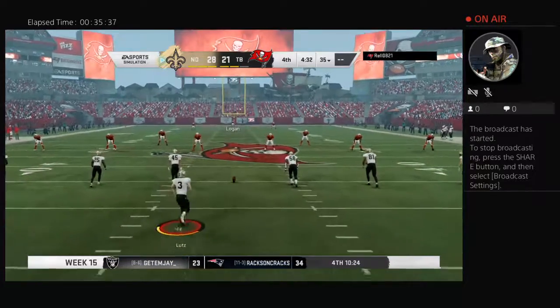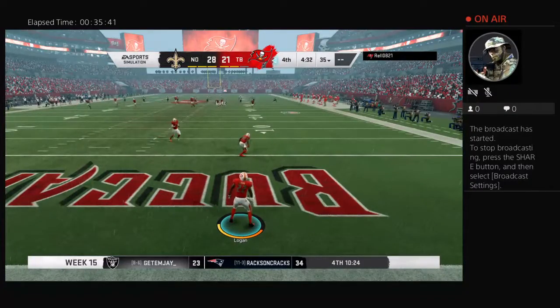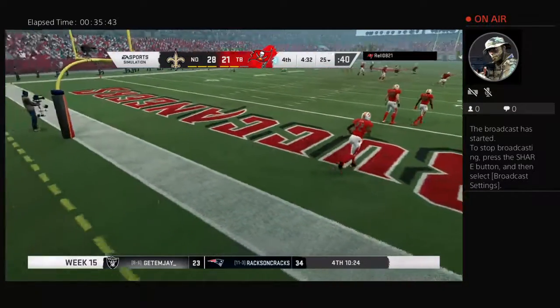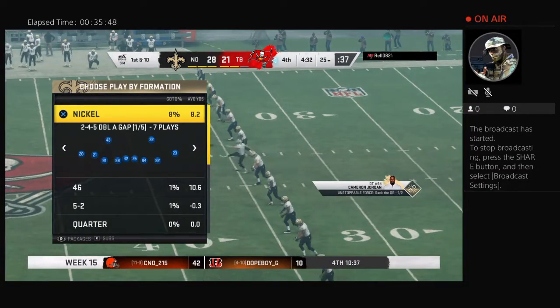After the touchdown, Lutz to kick it off. And they will not get a chance to return this one as it's through the end zone for a touchback.